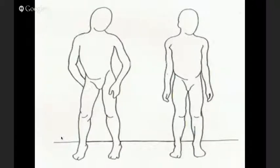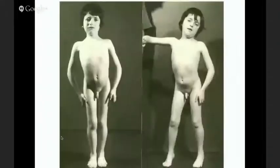Mostly it's outpatient physical therapy. And when they're 9 years old, instead of looking like the kid on your left, they look like the kid on the right. And so on. And they can walk.